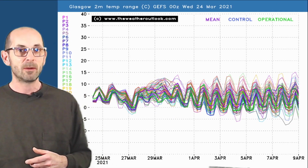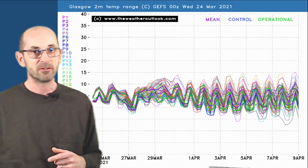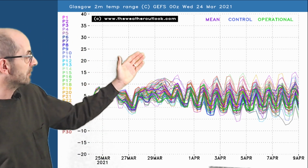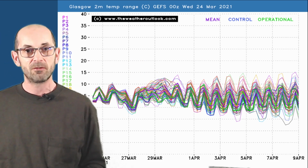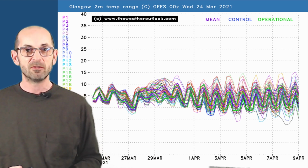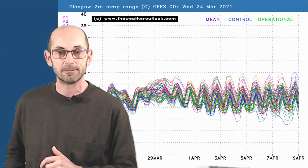Here's the 2-metre temperature plot for Glasgow. It's pretty similar. The key difference, I guess, is that we don't see that short-term warm-up being as marked as it is in the south. There is something of an increase in temperatures for a time as that initial plunge from the northwest fades, but certainly the maximums don't look like reaching the same levels as they're expected to do in the southern half of the United Kingdom.